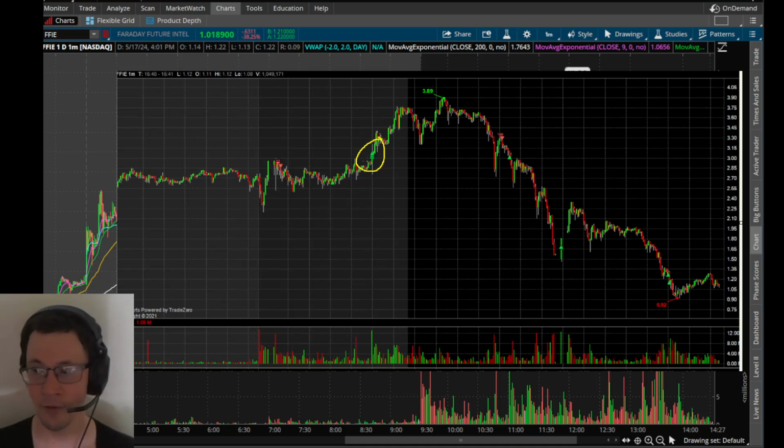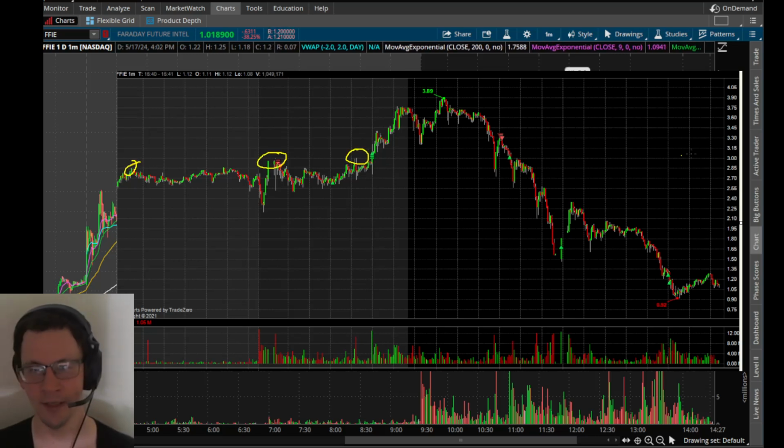And since everyone had their stop losses at 3, a lot of people, including me, got some slippage. Some people got slippage up to 3.10, 3.15, even though you might have had your stop loss right at 3.01, 3.02. It just happens, right? The more painted a level is, especially on these high volume names, when that level gets squeezed, the more likely you're going to get slippage, right?